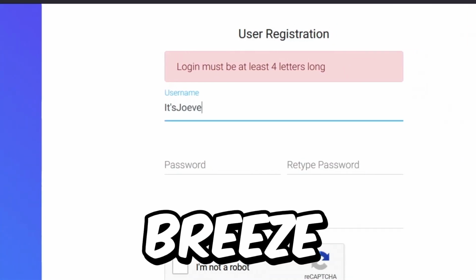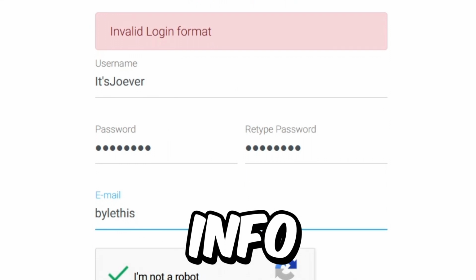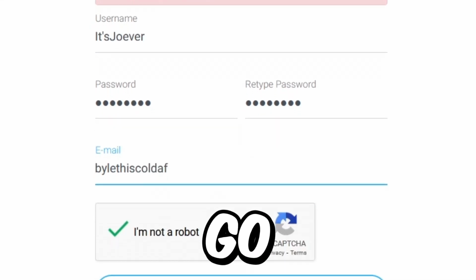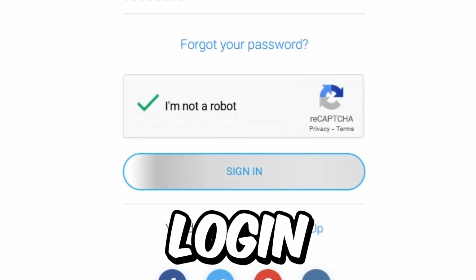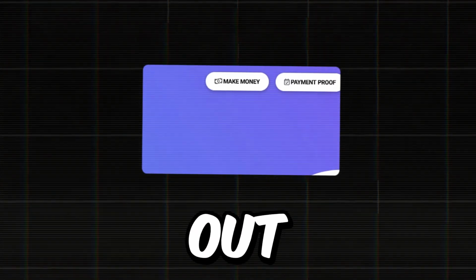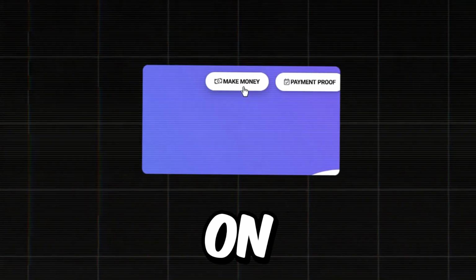Signing up is a breeze, taking less than a minute to complete. Just provide some basic info about yourself and you're good to go. To access your account, simply enter your login details and hit the login button. From there, you can check out how everything works by clicking on Make Money.